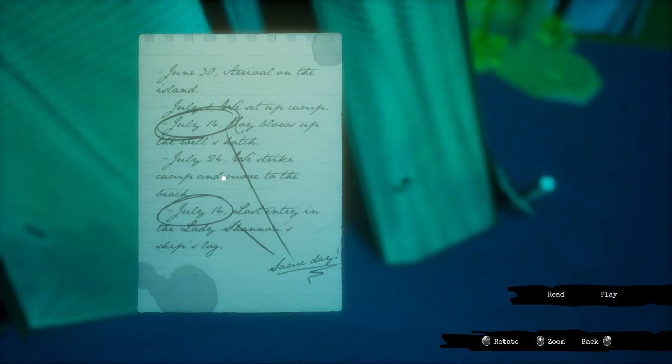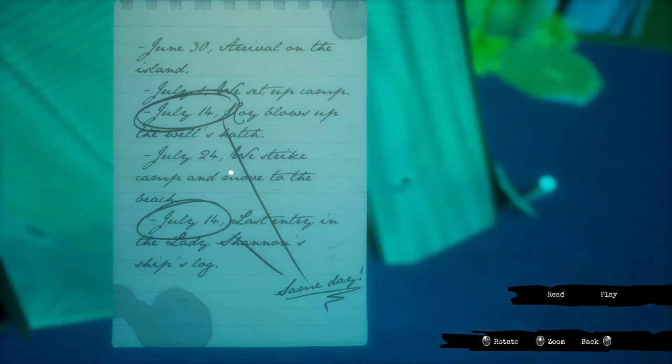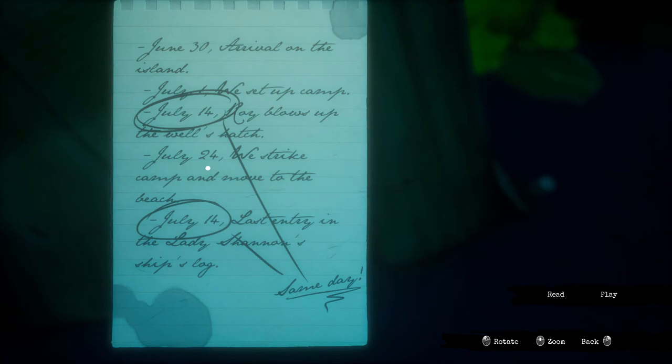June 30th. Arrival on the island, July 1st, we set up camp. July 14th, Roy blows up the Wells hatch, so they were here for two weeks and then someone died. July 24th, we strike camp and move to the beach. July 14th, last entry into Lady Shannon's ship log. Oh.